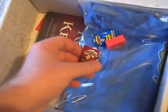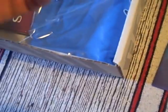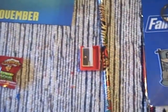A few little sweets as well. Black Cherry Extreme Sour. Another Extreme Sour here. This is Blue Raspberry. And okay, this isn't a sweet at all. This is a pencil sharpener. Well, I have no idea where most of my pencil sharpeners are gone, so that can go very conveniently with a pencil. It's handy to have that, actually, as it's an unsharpened end to the pencil there. A couple of little sweets, and still got a lot.